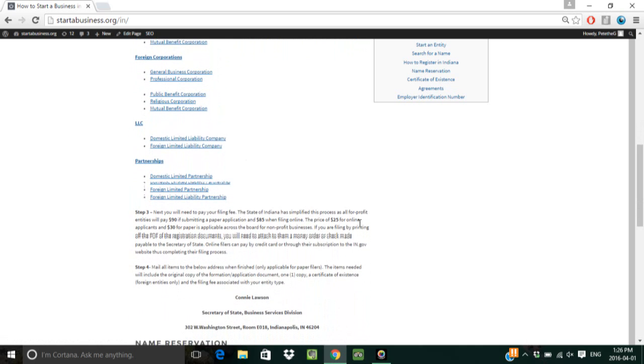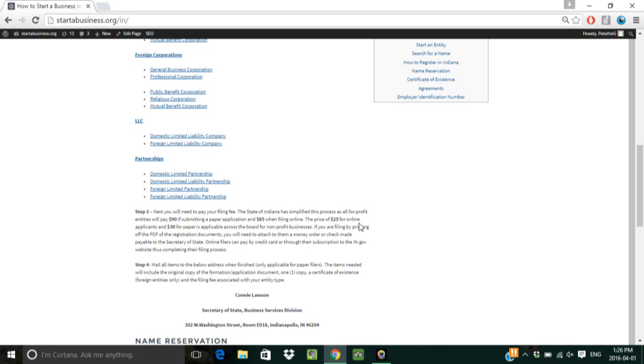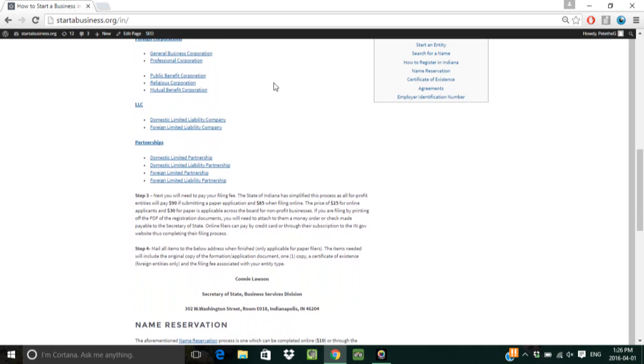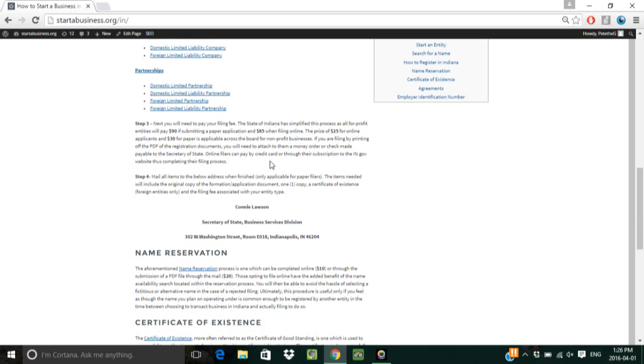And then once you've clicked on that, you can choose to do the online process. Now, if you click on one of these, if the online process is available, we've linked you to that tutorial because we totally recommend that you use that. It's also cheaper across the board by $5. So in Indiana, it's kind of convenient. This actually takes us to step 3 here. The filing fees are $90 for profit corporations, partnerships, and limited liability companies, and then $30 for nonprofit businesses. Now that'll be $5 less if you're filing online, so $85 and $25.